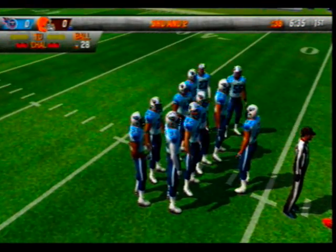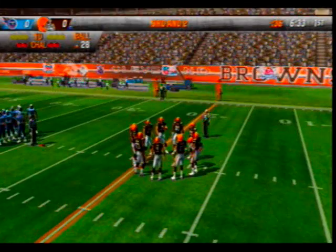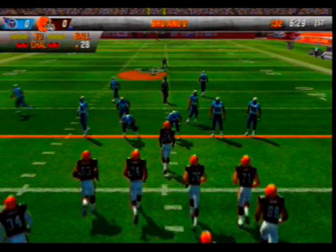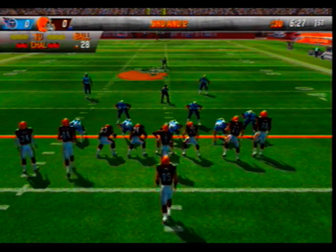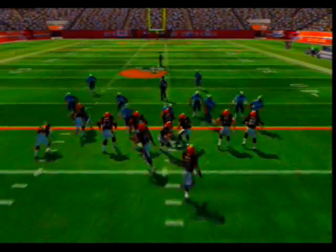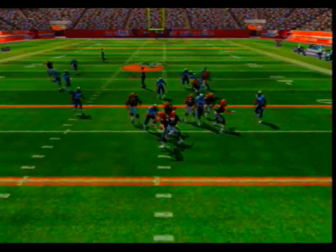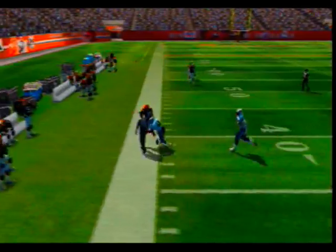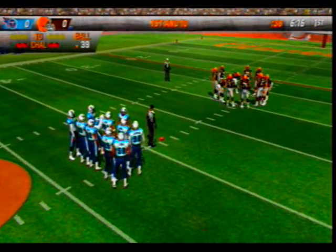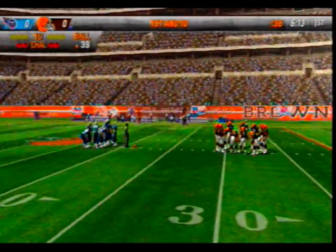Consistently is a first step in creating a balanced attack. Third and two coming up here. The Titans line up in a 4-3. Gets the pass off. They'll knock him out of bounds at the 39. Great throw to beat the zone. I tell you, the defense has to do a better job of coming up and clamping down on the receiver whenever he enters their zone.